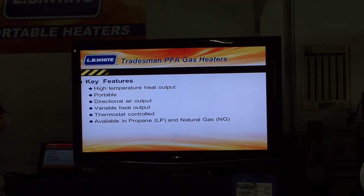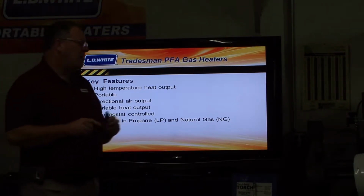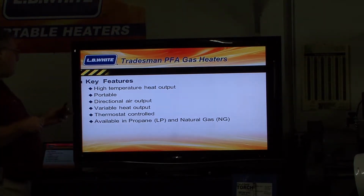Our oil-fired systems are all on wheels, with the exception of our 75, which is a suitcase model. Pick it up and carry it. But definitely, key advantage is movability, moving from room to room as you go around.